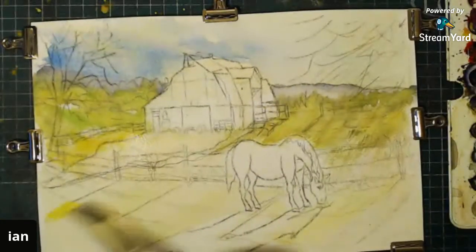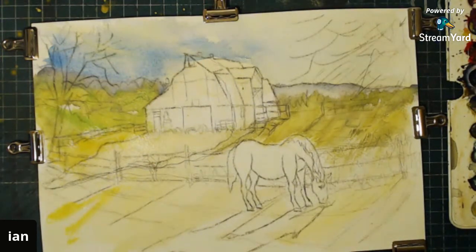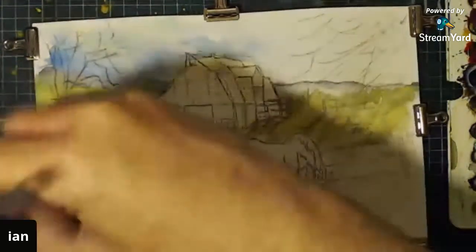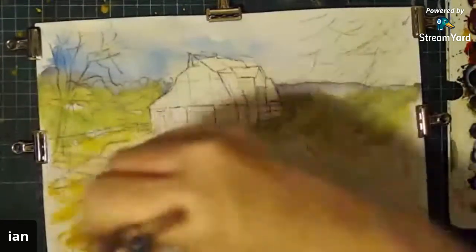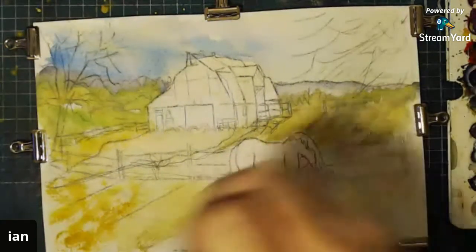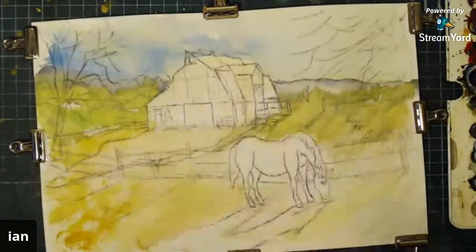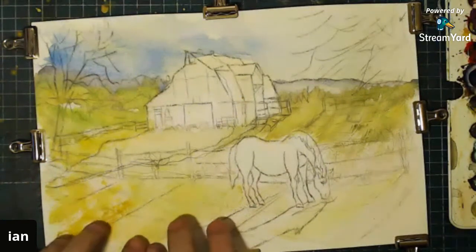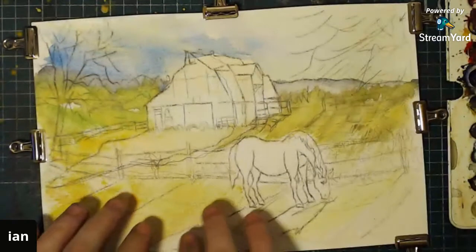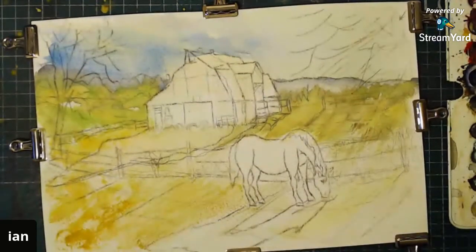So, let's get really, really dry at this stage. You're doing really dry brush. Yeah, it's more about texture at this stage. Round here, it's more to do with texture than anything else, because that's probably your closest point in the picture. So I'm more interested in getting the textures right there than I am getting the colours.